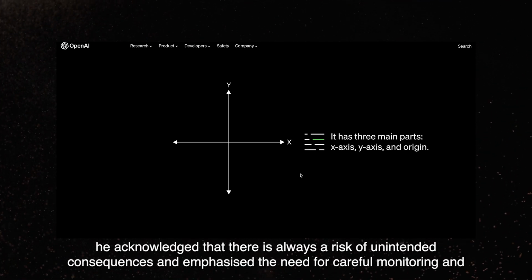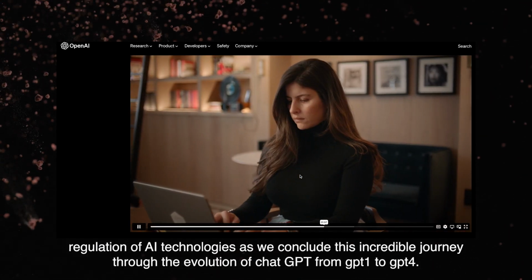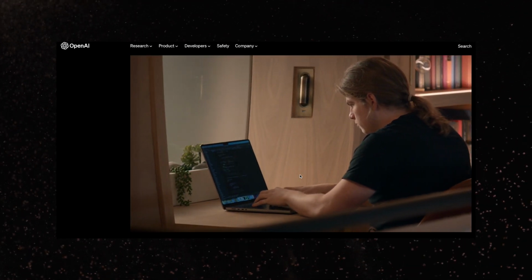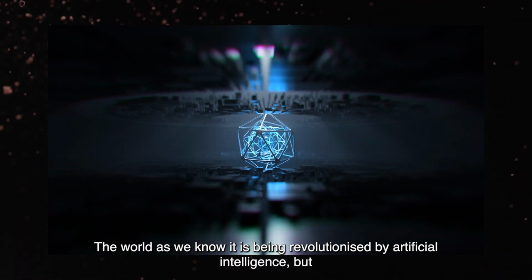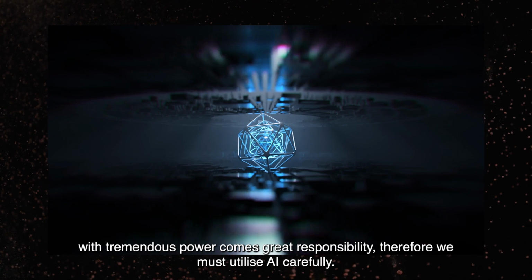He acknowledged that there is always a risk of unintended consequences and emphasized the need for careful monitoring and regulation of AI technologies, and I don't see it as inherently dangerous. The world as we know it is being revolutionized by artificial intelligence, but with tremendous power comes great responsibility, therefore we must utilize AI carefully.